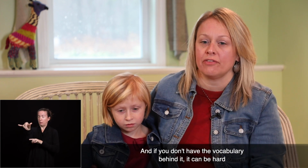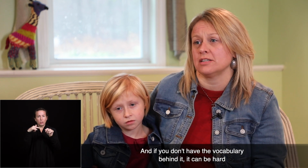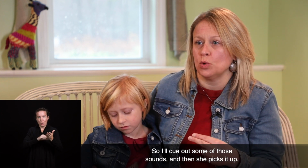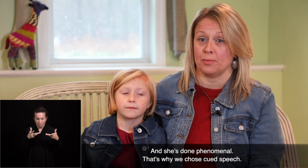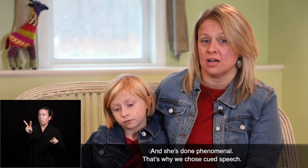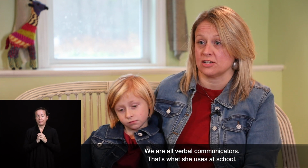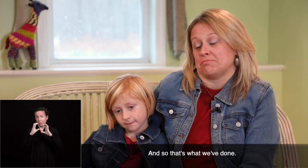And if you don't have the vocabulary behind it, it can be hard to learn to spell a word that sounds exactly the same. So I'll cue out some of those sounds and then she picks it up and she's done phenomenal. That's why we chose cued speech. But the majority of it, she's a verbal communicator. We are all verbal communicators. That's what she uses at school, and so that's what we've done.